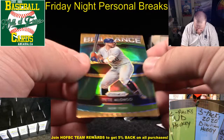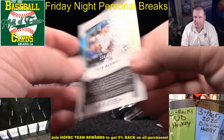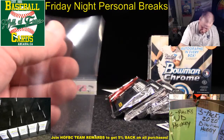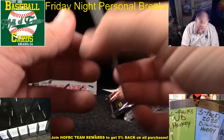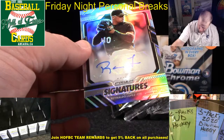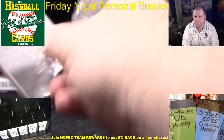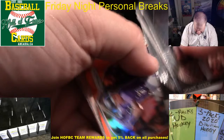So I think this is like the orange or the yellow. It's not gold. It's not the gold out of 10. But that's still a really nice looking card. Brilliance Pete Alonso. That's out of 100. It's orange-ish. And your auto behind Evan Longoria is a Ronaldo Lopez silver from the White Sox. There you go. We got Daza on the red there.